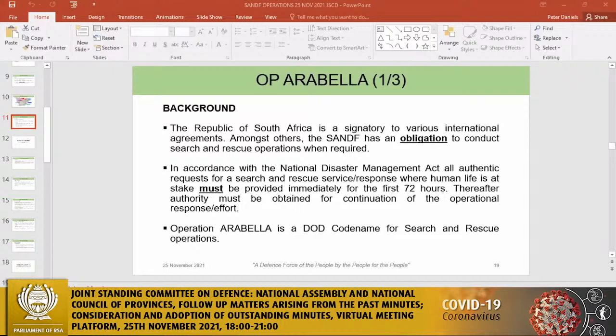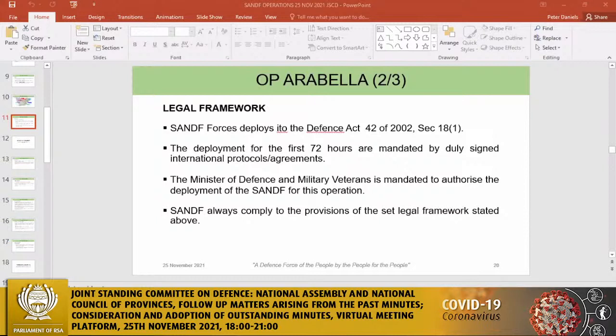When there are vessels in distress at sea, when there's an aircraft that might have crashed somewhere, or people who have been lost or fallen during the hiking trails, we are obligated and must respond. As long as we have been requested, then we are bound to respond. The legal framework governing Operation Arabella is again the Defense Act of 2002. Here, the slight difference is that we are expected and mandated to deploy even before the authorization of the deployment, if it's within the 72 hours period where life is at stake.